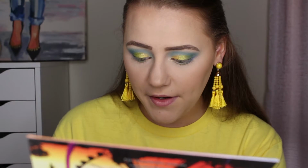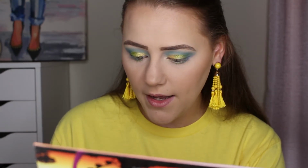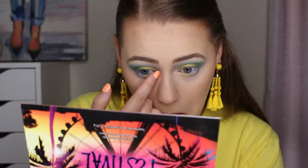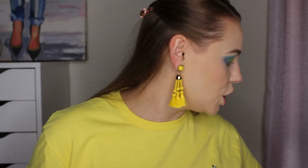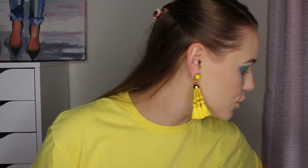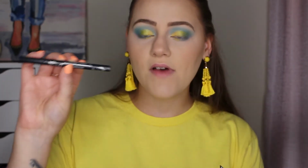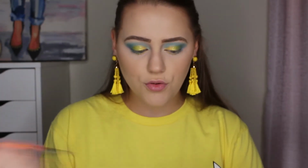And then on my very first finger, going in with Euphoria and throwing that in the lower lash line. I'm going to go in and put on some winged eyeliner. I do feel like this look calls for something a little bit more dramatic. So I'm going to go in with, this is the Kat Von D Tattoo Eyeliner in Trooper, and I'm going to throw a wing on. Nothing too crazy, but a wing nonetheless.